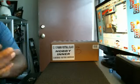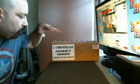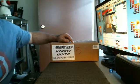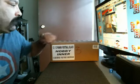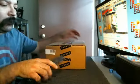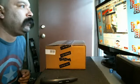Here we go, guys. Good luck, buena suerte, and thank you again for filling the 12-13 Panini Football Black Edition. There's 5 boxes in here, 1 pack per box, 5 RPAs.